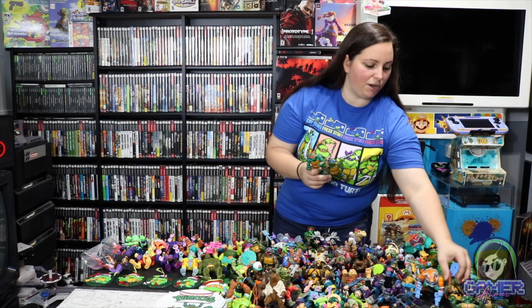Then moving back over, we have the Slash character. So this one is pretty cool. We have a lot of the weapons included, and I've noticed that with this character in particular, there are two different styles. So this one is this yellow bodied Slash, and then I've seen some that kind of have this more orange color effect. So this one is pretty cool, as I do have the other one in the collection.